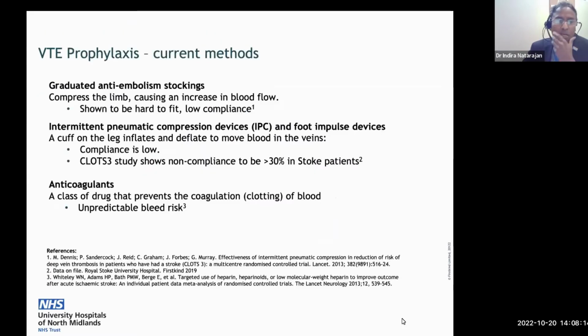So the current guidelines in stroke, as I said, got rid of graduated anti-embolism stockings. Intermittent pneumatic compression is the gold standard after aspirin and hydration. The CLOTS study showed that non-compliance can be greater than 30%. Anticoagulants are not to be used immediately post-stroke because of the risk of hemorrhagic conversion of the acute stroke, and you can't use them in primary intracerebral bleeds.